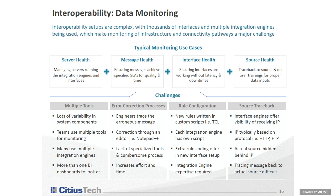And then you're writing rules in a certain scripting language. Today I have written some data quality and data transformation rules in Mirth. Let's say I have to migrate my systems to Cloverleaf. Cloverleaf has a different scripting language, so I'll have to recode all my transformation rules if I have to migrate my interfaces from Mirth to Cloverleaf.